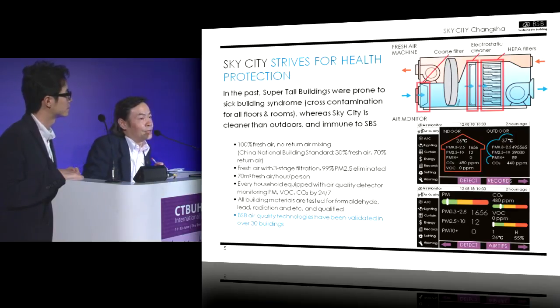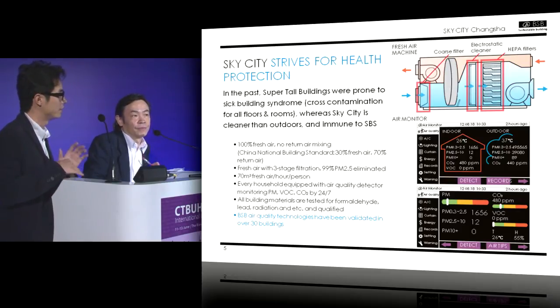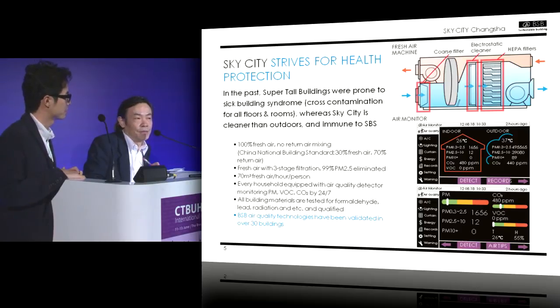There is another issue: in China, air pollution is a serious problem, so we paid a lot of attention to air purification. Because we are using heat recovery ventilation, we provide a lot of fresh air, 100% fresh air, to prevent cross contamination in buildings, especially buildings of this size.